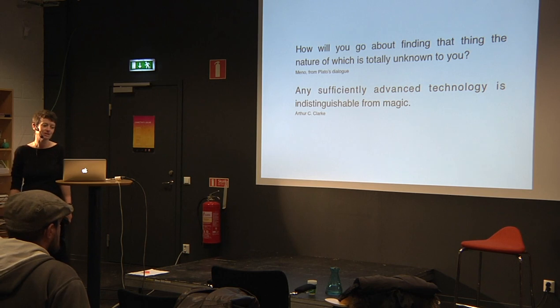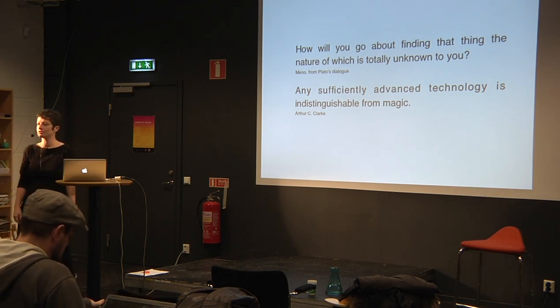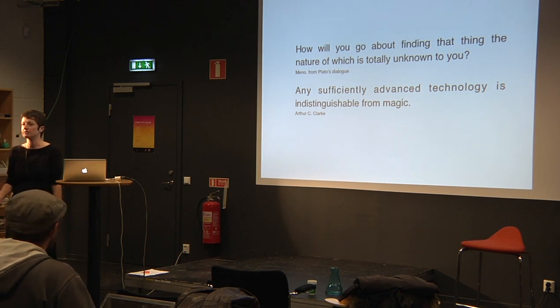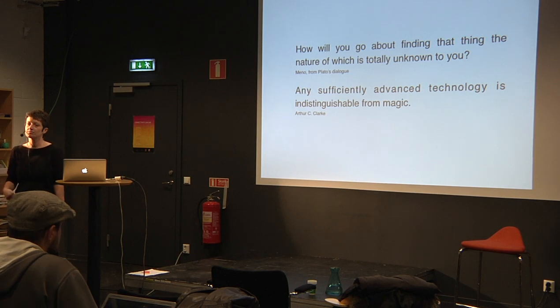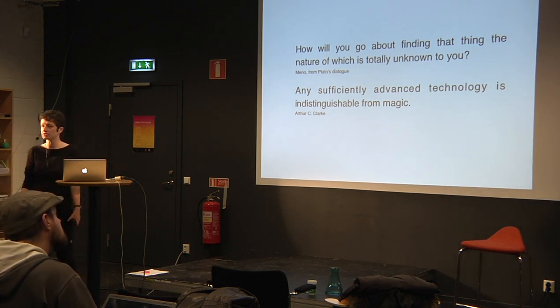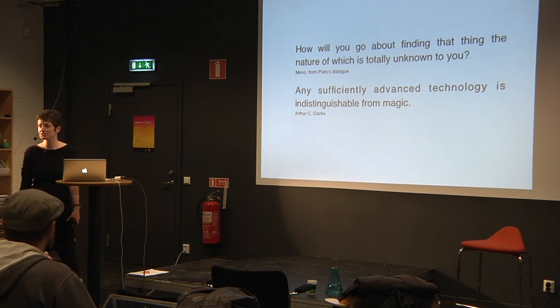And the first one is from Meno, from Plato's Dialogue. It's very naughty to use this quote. A philosopher would be very cross with you. Because Meno is a straw man. He's asking the kind of questions that Plato gets to answer and show off how smart he is. But the question is, how will you go about finding the thing, the nature of which is totally unknown to you? Which I think is a pretty good question.